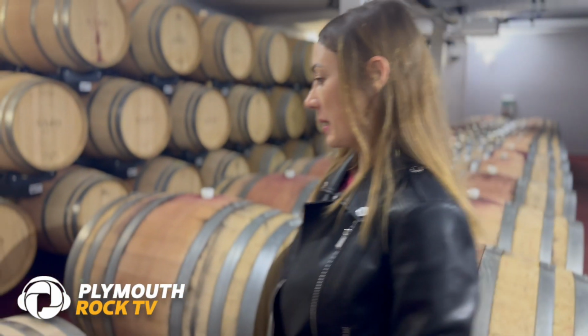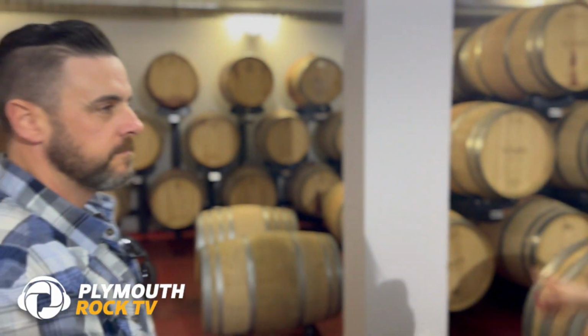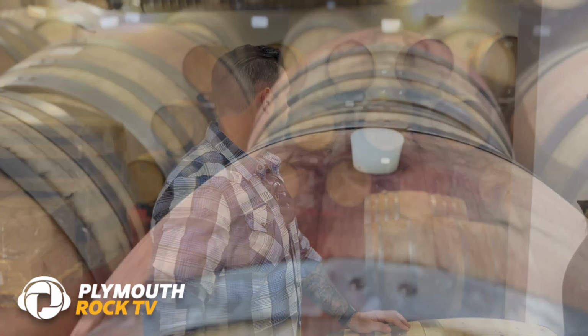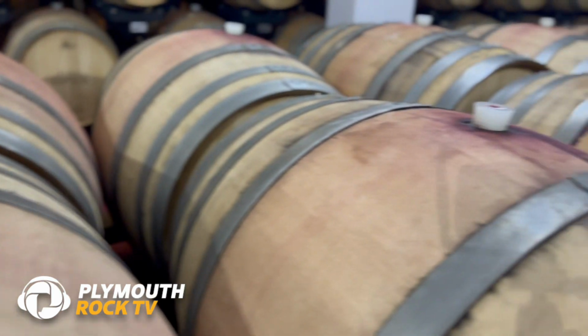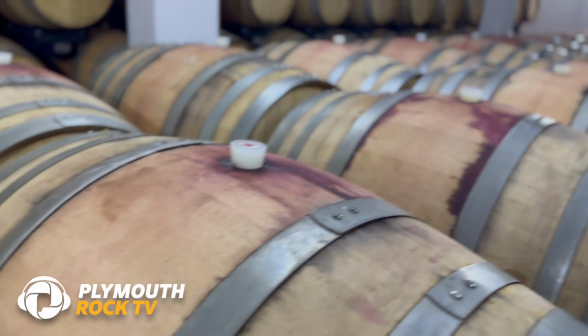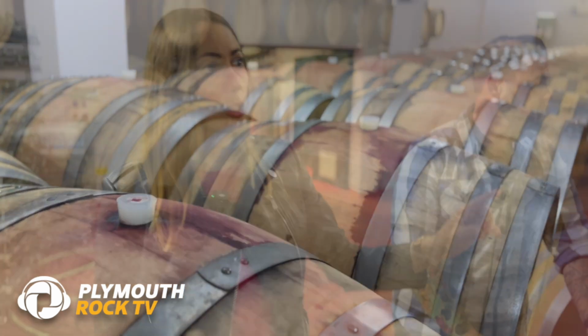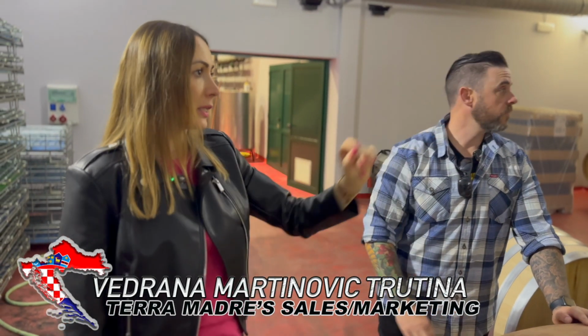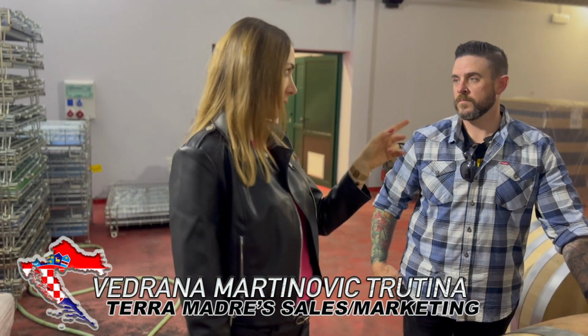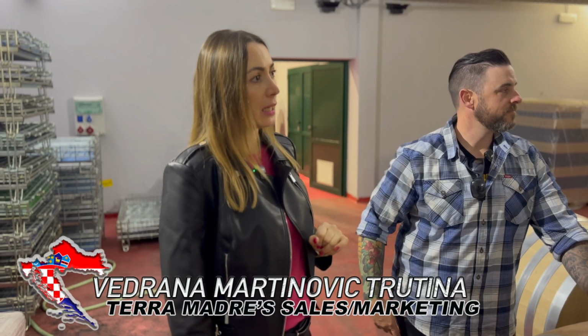Where do you get your barrels from? These are French. Sigay Moreau is from France, Garbelotto from Italy. We have even a little bit of American. So there are 500 liters and the small ones are 225. This view is from the Opus Winery, which is our neighbor winery. So they put here, and the rest is ours.